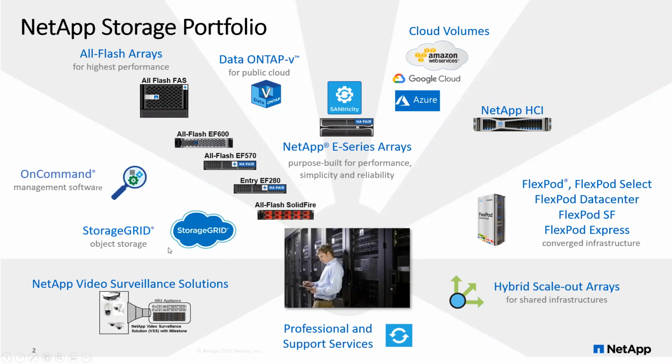StorageGRID is our object storage that we have to offer. It is a very complete offering, and gives us the ability to spread your objects around the country, around the world. Make sure that things that need to be stored in a certain country stay there, so we can follow GDPR guidelines and all the attributes that you would want around an object store. StorageGRID brings that.